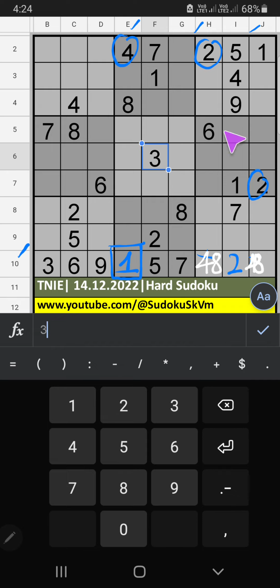In the 6th grid we have 6. So 6 can't come in these cells, then 6 is confirmed here. Then in column I, 2 numbers are remaining, 3 and 8. In the 6th row we have 3. So 3 can't come in this cell, 3 is confirmed here. Then 8 is here.